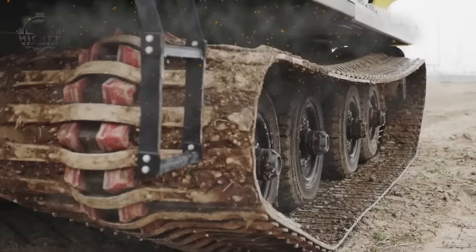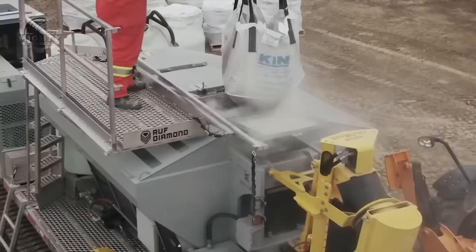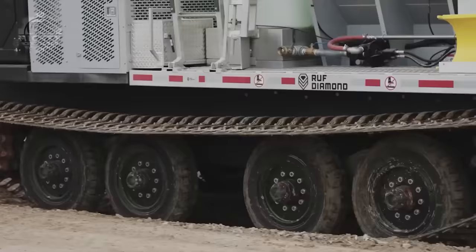Step into the future of concrete production with the Agilis Mobile Batch Plant. This innovative machine redefines how concrete is produced on construction sites. Its mobility and compact design bring concrete production to where it's needed most, eliminating the need for transporting ready-mix concrete.